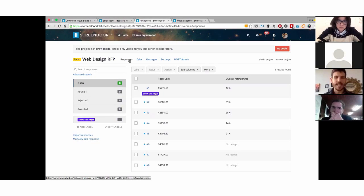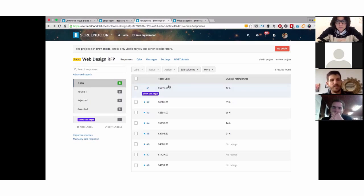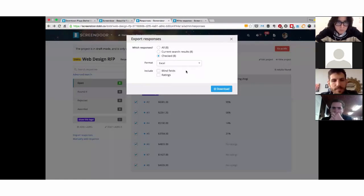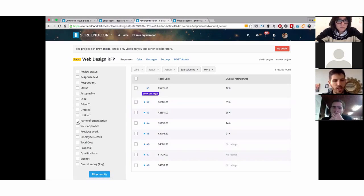In terms of getting data out of Screendoor, being from the open data community, we care a lot about that. You can do that in a couple of different ways. The first is if you want certain data from your project exported in, say, a CSV, an XLS, or a PDF, you can say, I want to take these applications and export those responses in whichever format you would like, and you can just go ahead and download them. You can also segment using advanced search. If this is your very easy to use relational database, you can search and find anything you need within those applications. So I just want to look at organizations that met certain qualifications around their overall rating.